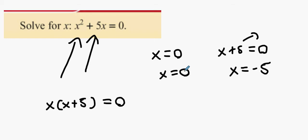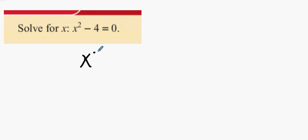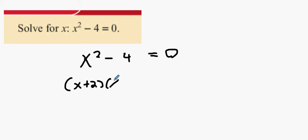Next thing we're going to ask you is we're going to be giving you a similar question, except what's the problem with this one? It's the difference of 2 squares because they have nothing in common. There's a minus sign, so what do we do there? X plus 2, x minus 2. What's a quick check to see if you have the right answer? Multiply the whole thing back out and it should work.